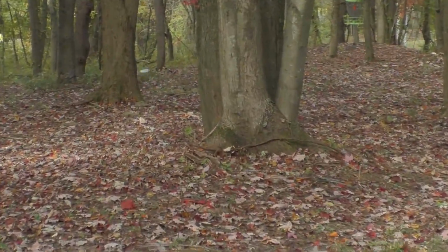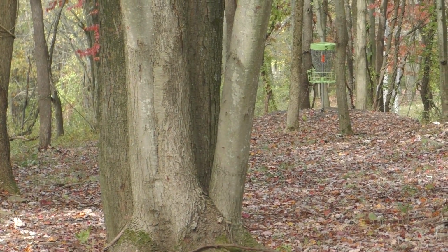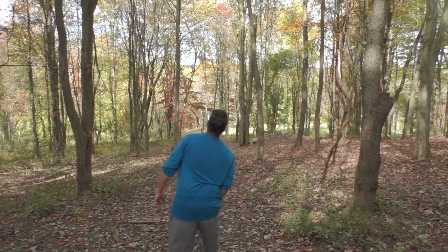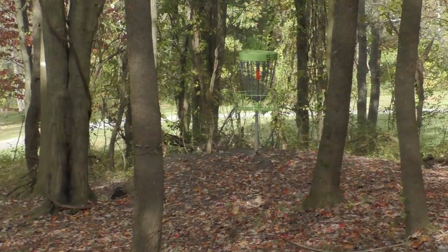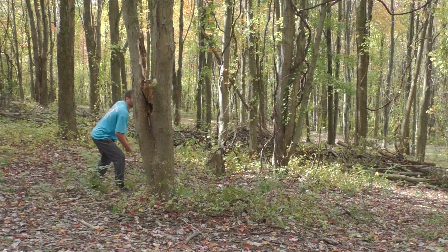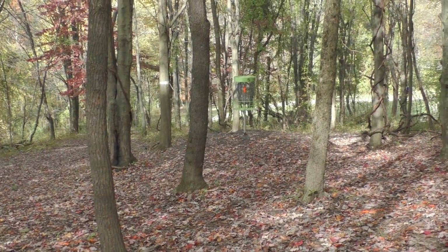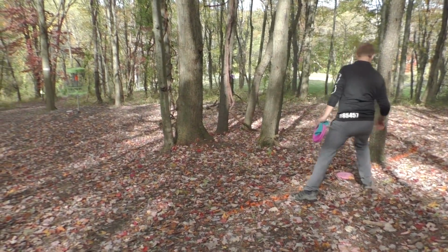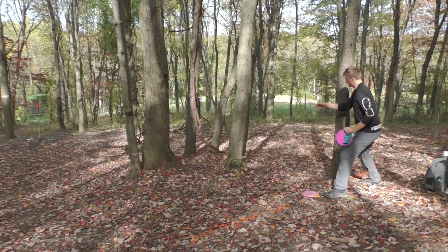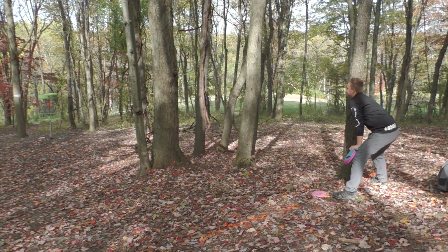Cody with the flick. Low skip shot. Skips straight on him. Should be right around the basket. Ross just pitching up. Should be an easy par for him. Andy also electing to lay up. Ooh. And here we have Justin just on the circle's edge here. That looks like a fun putt.